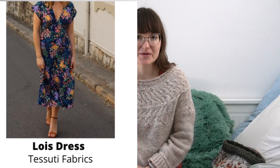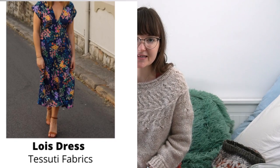What else? Oh, and the dress I am wearing. You can't see it. I'll try and insert a video somewhere. It's the Lois dress by Tessuti Fabrics. And if you're not interested in sewing, I've got some chapters below so you can see where you can skip forward to if you just want the knitting and not be talking about sewing.